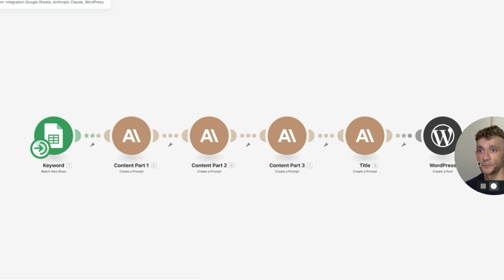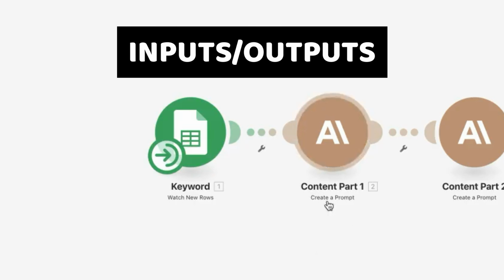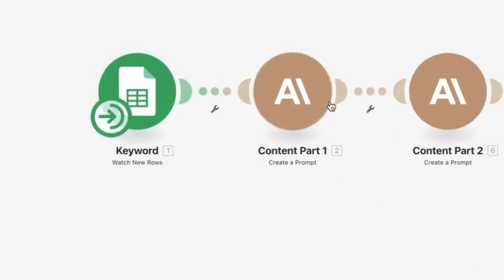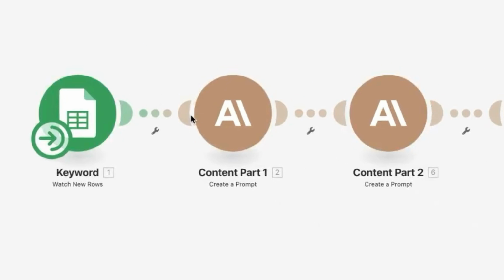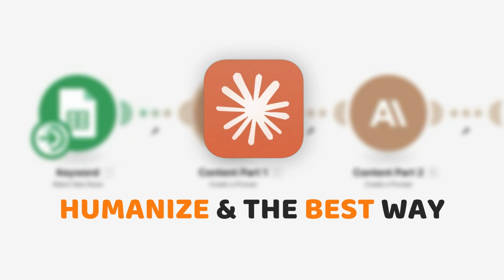So what we've got right here is we have a spreadsheet, and this is kind of like an inputs outputs formula where we have a spreadsheet of the topics we want to rank for. That's going to create the content, and we're using Claude to create the content because that's the most humanized and the best way for writing content from every sort of AI that I've tested so far.